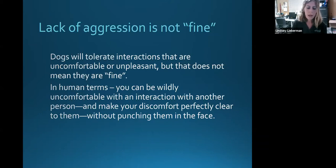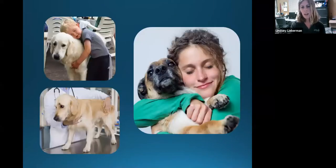So I used this example with someone recently. I was speaking with a young woman, and I was saying, have you ever been on a date where it's really not a good date, but there's nothing so bad about it that you need to throw your drink in the person's face or get up and leave the room? So you might say that you're fine with it, but you're probably throwing out enough signals to let everyone know that it's not okay. It's not so uncomfortable that you have to do something, but it's not a good time. And that's what we see a lot of from our dogs, that they're not having a good time.